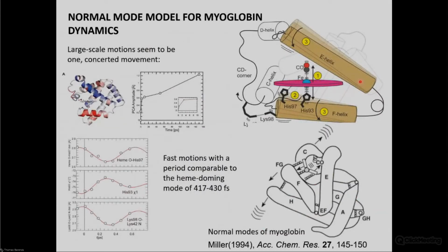And all of this fits really nicely with a model for myoglobin dynamics in terms of normal modes of the protein. And the motions that we see are actually comparable to one of the normal modes of myoglobin. So that was a really, really nice, successful story. And now, of course, we can do this with other systems as well.